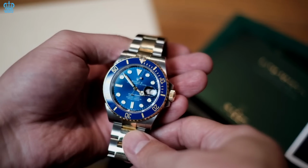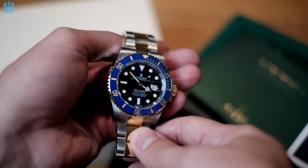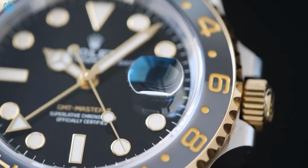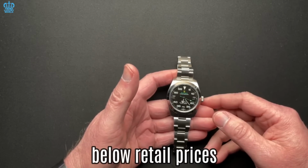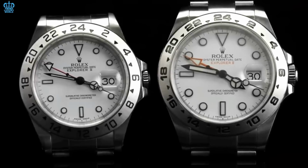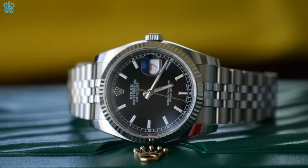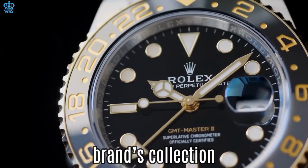However, things have started to shift. While the most coveted pieces such as the Rolex Submariner and GMT remain hard to come by, there are still hidden gems within the Rolex lineup that fly under the radar, and these pieces can be found at or even below retail prices. This shift in the market is an exciting development for watch enthusiasts, as it opens up new opportunities to explore Rolex's more understated offerings. These underdog models are often overlooked, but represent some of the best value in the brand's collection.